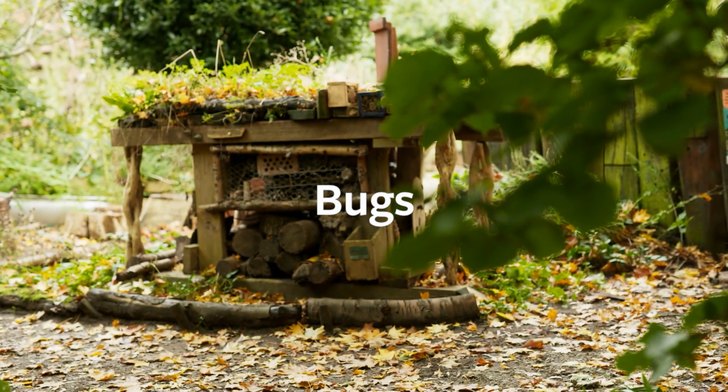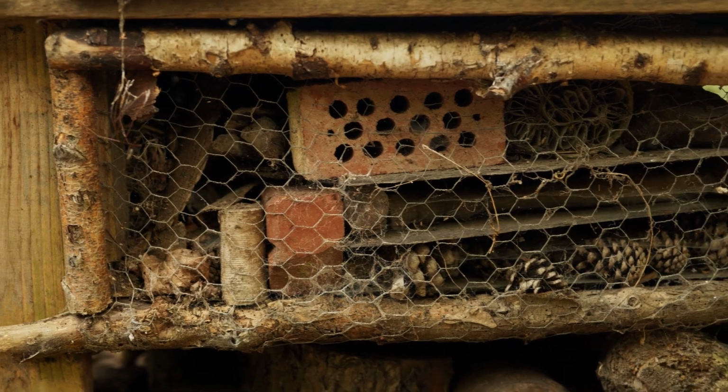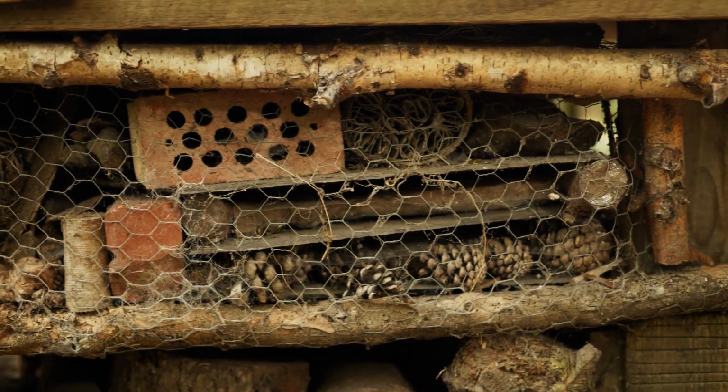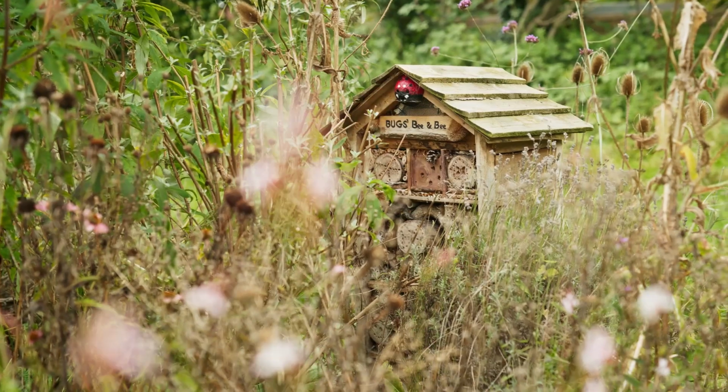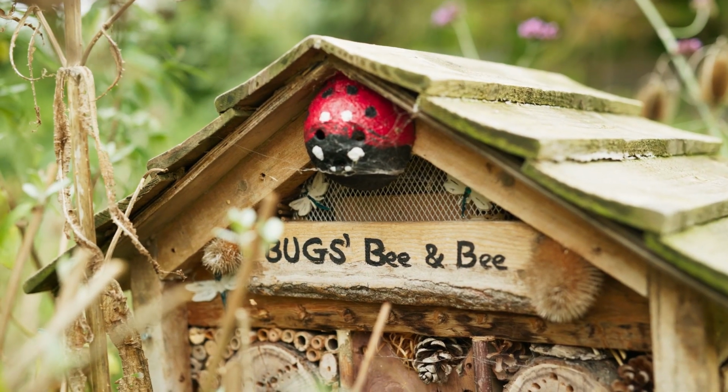A bug hotel is a fun project to do with your community and can put materials such as old pallets, bricks, sticks and even old plant stems to good use. Invertebrates such as lacewings, earwigs and ladybirds may be just as likely to be found sheltering in sheds, walls or borders, but it's a great way to inspire action for these often overlooked species.